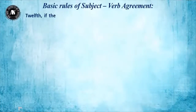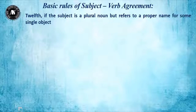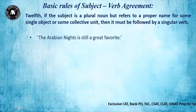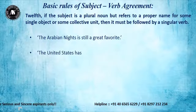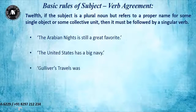12th, if the subject is a plural noun but refers to a proper name for some single object or some collective unit, then it must be followed by a singular verb. For example, the Arabian Nights is still a great favorite. Here the Arabian Nights is a plural name of a single collection of stories, hence it is followed by a single verb. The United States has a big navy. Gulliver's Travels was written by Swift.